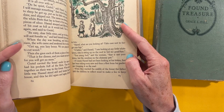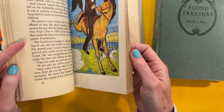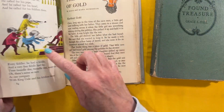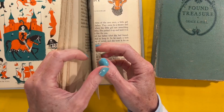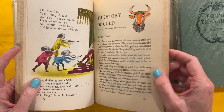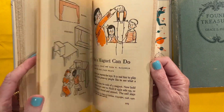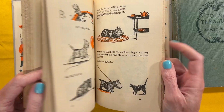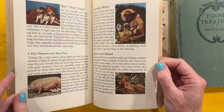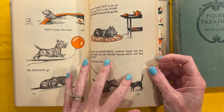Some of these are wood block print type things. But then there are full color pictures. I think they just took scans from some of their other books and put them into sort of a, you know, oh, so this one has an actual photograph. So the pages even feel different. Like these pages feel smoother than some of these.